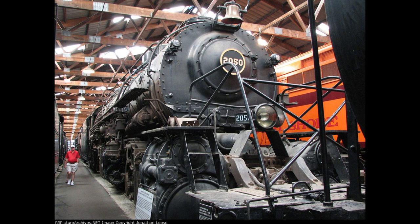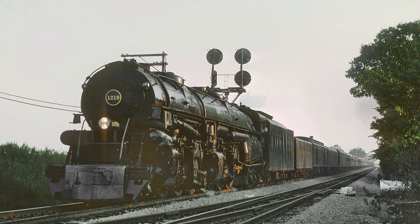As for 1240, her legacy survives with a sister, 1218, who's not only the sole survivor of the A-Class, but is also the only surviving 2-6-6-4 locomotive in the entire world. That's quite an honor to behold for 1218.